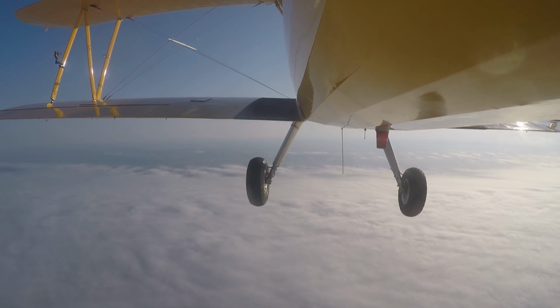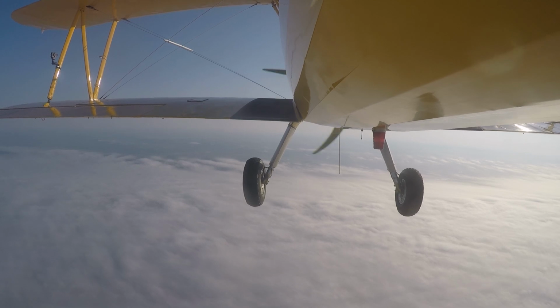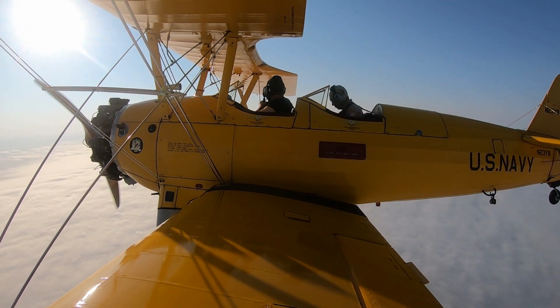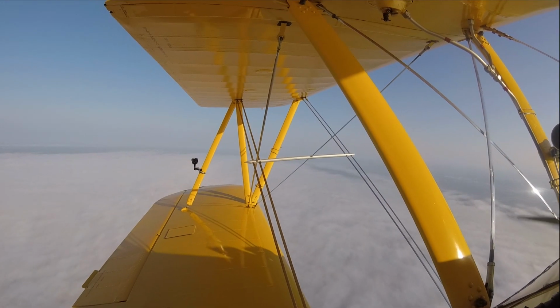We did have some layers down there, which was kind of neat. We were skirting about the perimeter of it, but we actually were moving the plane around. We were able to get some really kind of cool pictures with the clouds all around us. Kind of neat stuff.